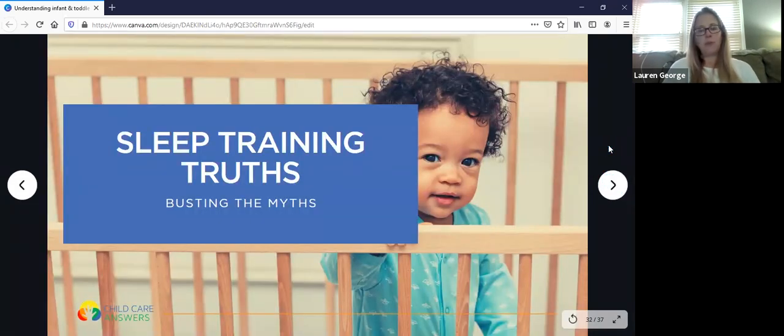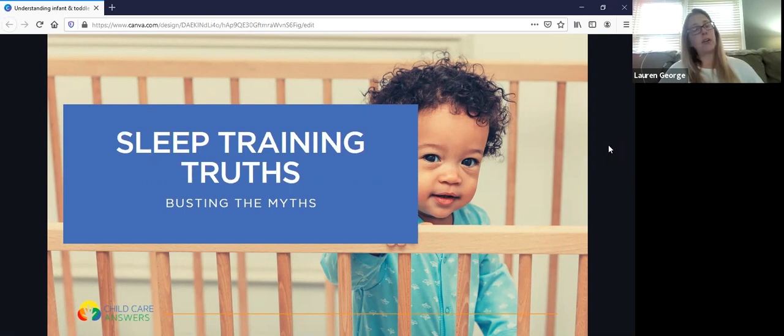Additionally, I just want to touch briefly on sleep training truths and busting the myth, because it is essential that we train our babies and our toddlers how to sleep. And that is everything that we've already talked about: establishing those solid routines, creating predictability, following awake windows and sleep routines, using comfort tools, all of that. Sleep training is not about sticking your baby in a room and letting them scream until they fall asleep.